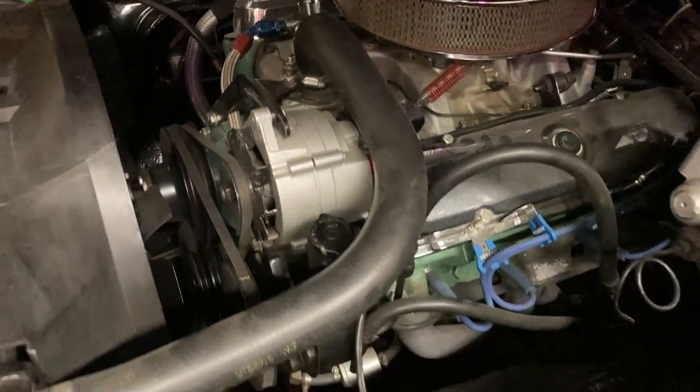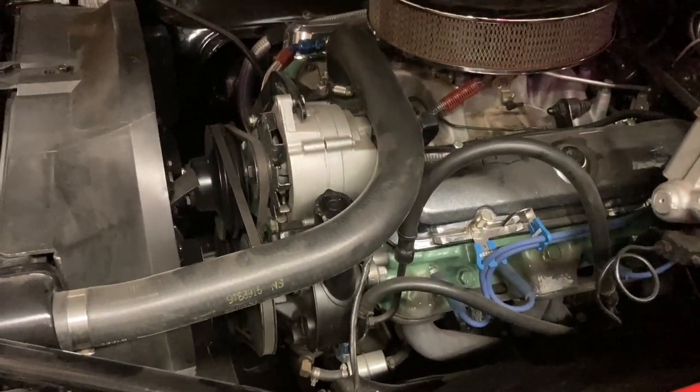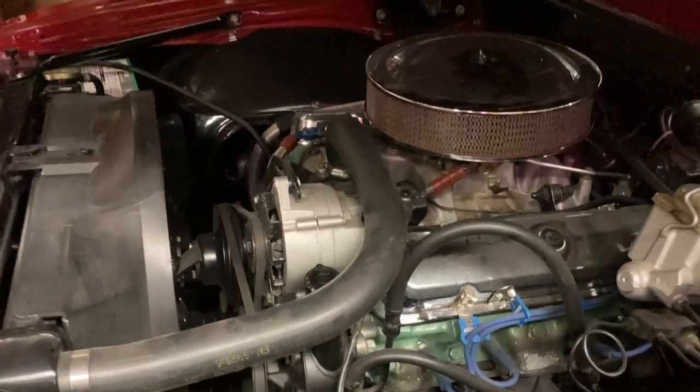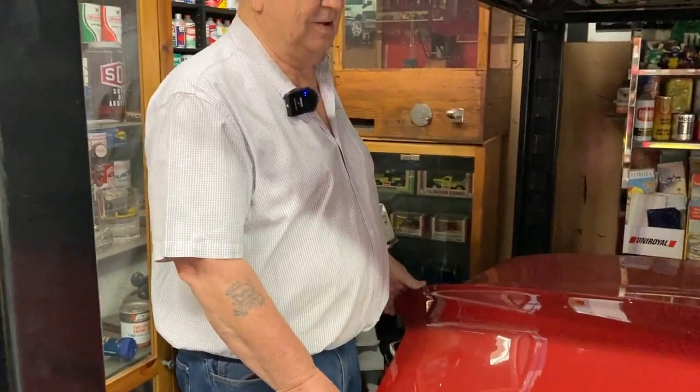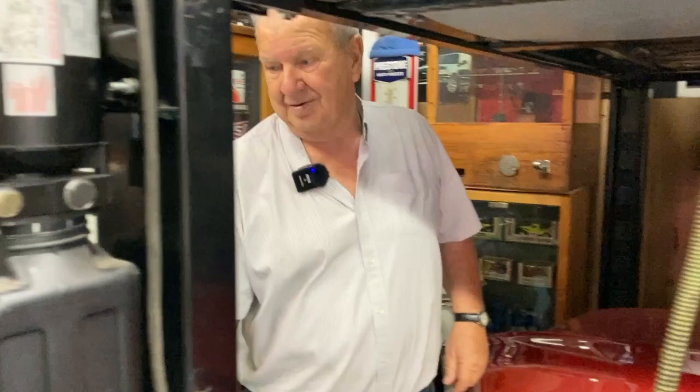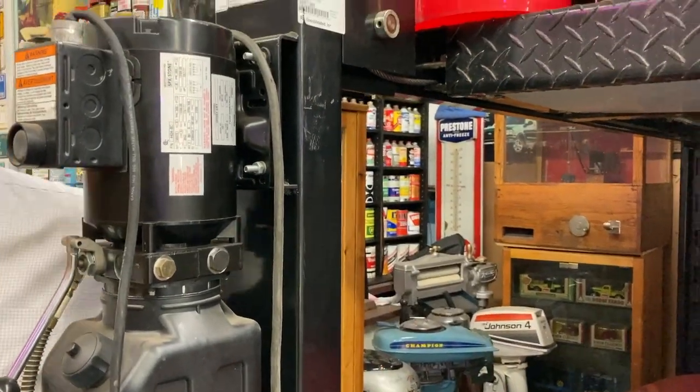How often does Don take her out? It hasn't been out of here in 2 years. Really? But we just put a brand new battery in it. He was supposed to take it out last week, and he didn't. Okay. But it will be.